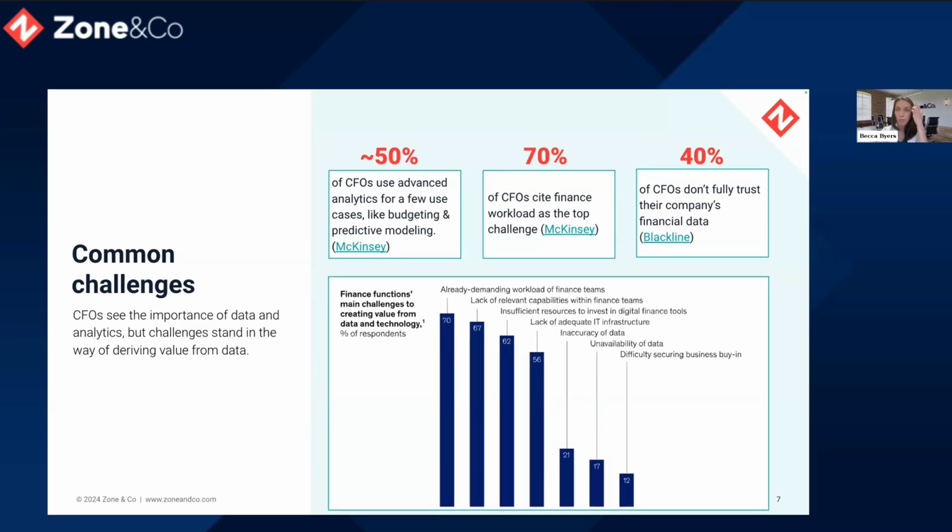About half of CFOs today say that they can only use advanced analytics for some discrete use cases. So even those that are able to access advanced analytics can't do it for everything that they want to do. About 70% of CFOs cite finance workload as their biggest barrier to being able to really glean those meaningful insights and spend time with their data. And about 40% of CFOs don't fully trust their data. So again, some of those challenges we're seeing in the marketplace are the same challenges that we're facing today when we are working with NetSuite data.